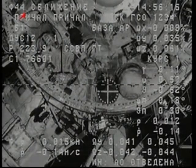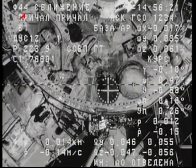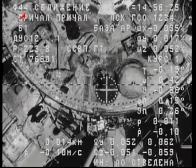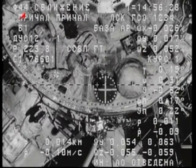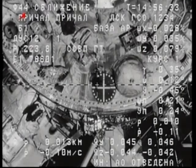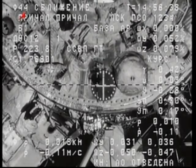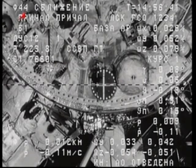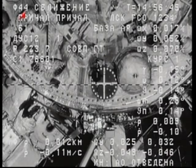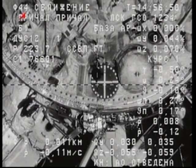And the range rate is about 0.13 to 0.14. We copy. Sasha. 7.5 meters. Moving toward the envelope of the docking target itself, 7 meters separating the Progress from its port. Range is 7 meters. We copy 7 meters. And 2 squares. And I can confirm that the range rate is about 0.11.